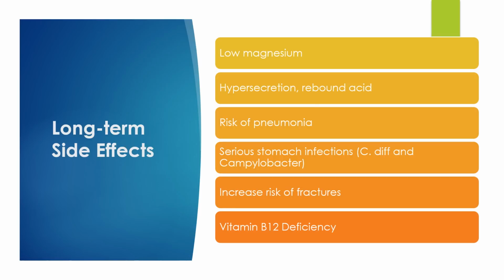Long term, so typically the long term, depending on where you look, is more than 8 weeks, or some studies even say less than a year is like long-term use. And so we tend to see these side effects after you've been on a medicine like this more than a year. Low magnesium: the change in the stomach pH, the acidic environment of the stomach, does seem to affect the absorption of certain nutrients like magnesium. Hypersecretion or rebound acid, we talked a little bit about this. When you go off this medicine, your acid production is higher than it was before.